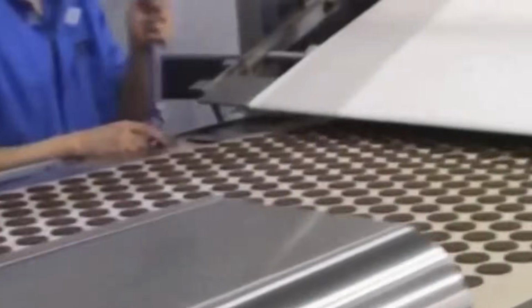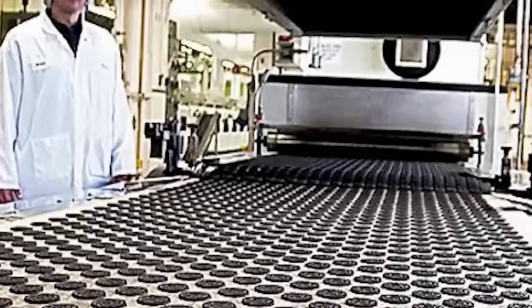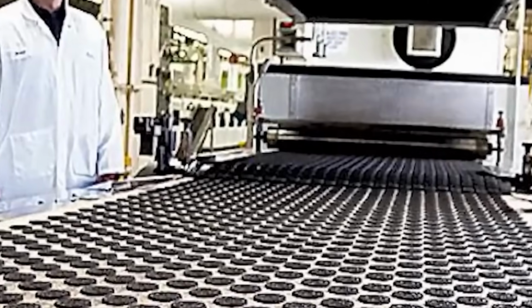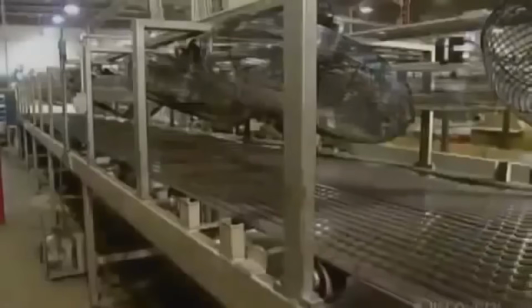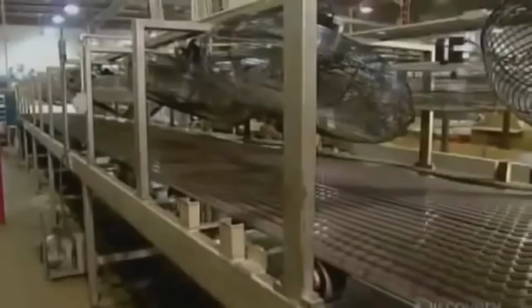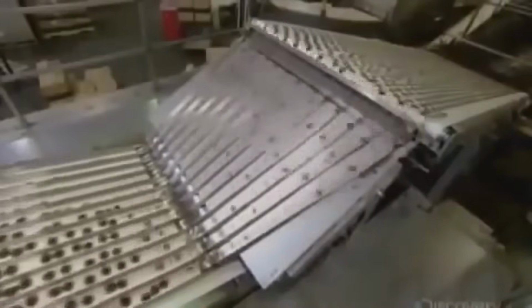By the time the wafers reach the end of the cooling tunnel, they are firm, crisp, and at a stable moisture level, typically around 1.5% to 2%. This ensures maximum shelf life, a satisfying crunch, and ideal compatibility with the creme filling in the next phase of production. They are now ready for alignment and pairing.